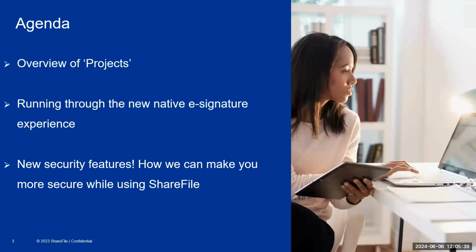And then we're going to touch on the new native e-signature experience. If you've been with us for a little bit of time, we've had e-signature for a while. We've called that RightSignature, and it's been a little bit disjointed, right? You've been able to work between the two systems, but it always felt like two different systems bound together. Now we are moving e-signatures directly into ShareFile to make it a lot more cohesive and streamlined when we're getting documents signed or need to be signed with your clients.